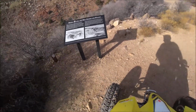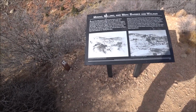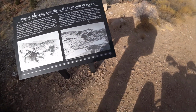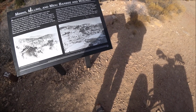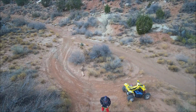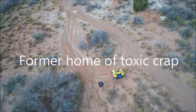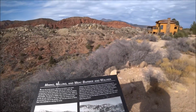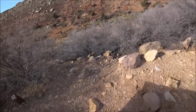All right, so let's see here. We can read this. Hopefully you guys can read that. There you go. So look at that. They have their little pond and everything. I guarantee you that was some toxic crap, and probably still is down there in that little valley. Once upon a time, this had all this in there. There's still quite a bit of metal and whatnot left over.